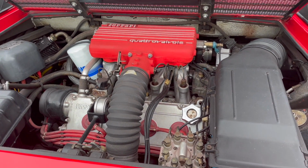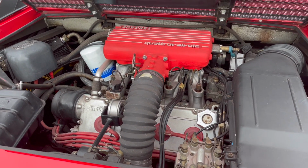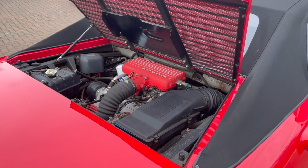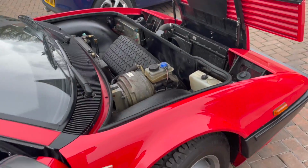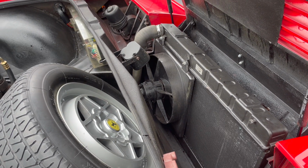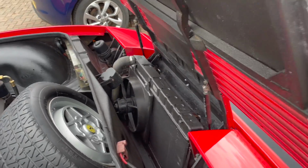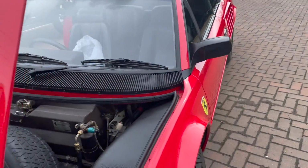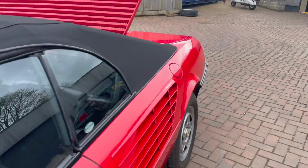We got the timing belt done last year on it, water pump and bits and bobs. We had a few problems with the radiator, so we got a new radiator. Radiator's at the front of the car on these. There's the radiator. Got a new radiator and had issues with coolant pipes. What you've got to remember is the age of this car, and the quality of the components when it was made. They weren't the best when they were new.